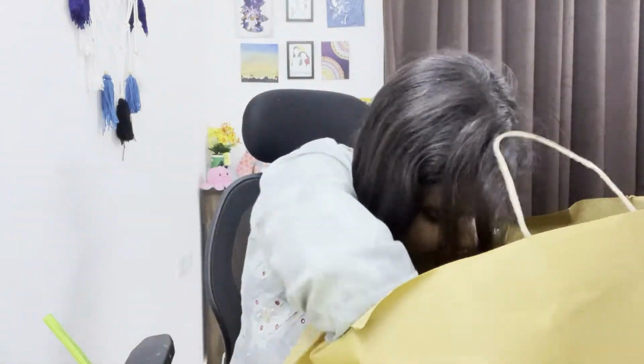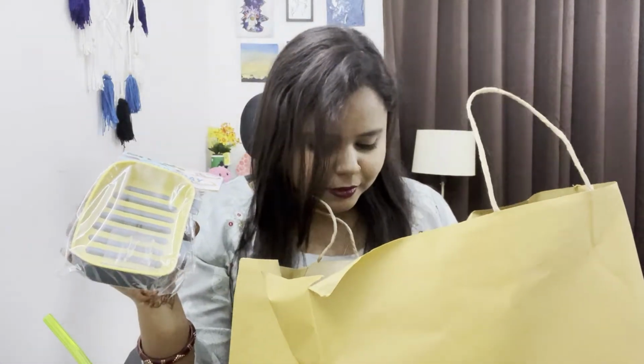So yeah. Next up I have a soap case. Yeah, I got a soap case from Mr. DIY. So it's in bright yellow and grey color. I don't know, did I do most of the shopping in yellow? I don't know, but yeah, I liked it.